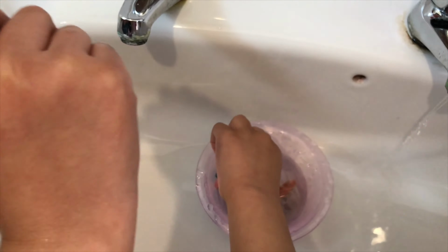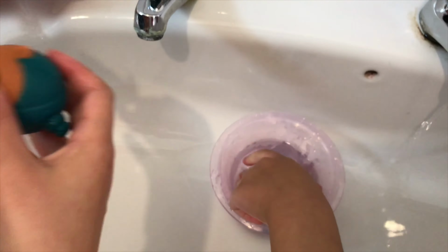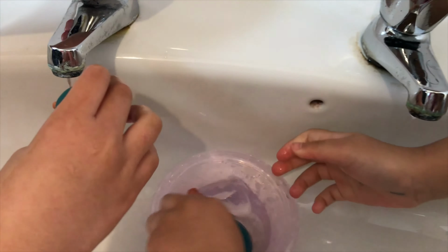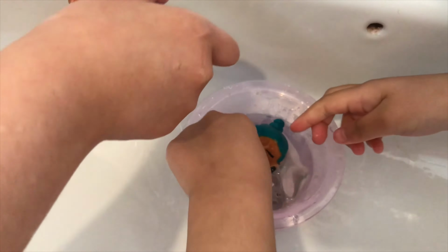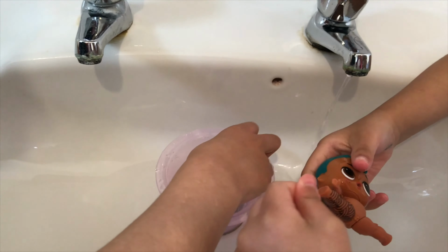He splashed on my shirt. The Wobble just like spit on me, on my shirt. And also, you know what? When we dunk the Wobble's face inside the water, it turns violet. It turns violet because of the water. Water always does that. Yeah.